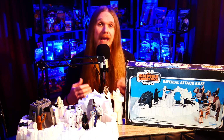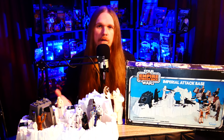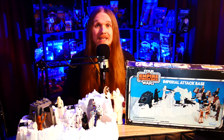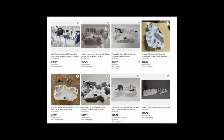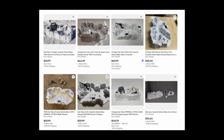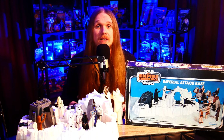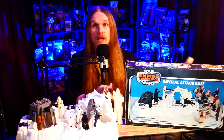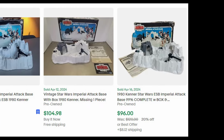Now, in terms of aftermarket prices and values of this playset, as with all other vintage Star Wars toys, it's going to depend on completeness and condition. Incomplete sets without the box can be found pretty easily and for pretty cheaply on the aftermarket. But the good news is that if you do want one that is more complete and has an open box, you can still find those for pretty reasonable prices.